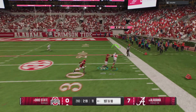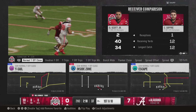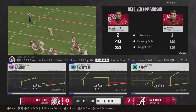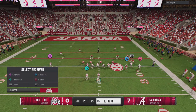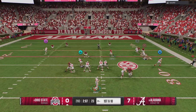Unleashes it on the run. And it's caught inside the 30. Ripped off a huge chunk play on that one as he gets the first down before he steps out of bounds. That's a beautiful pass and catch. I love the job the quarterback does manipulating the defense with his eyes. He froze that safety, and that allowed his receiver more room to work his route.